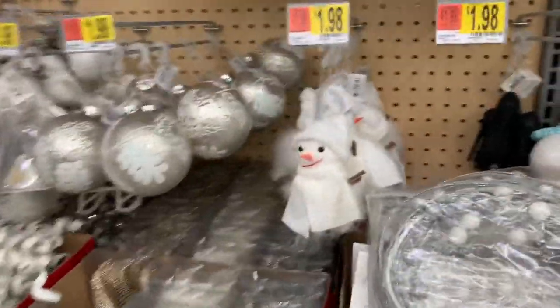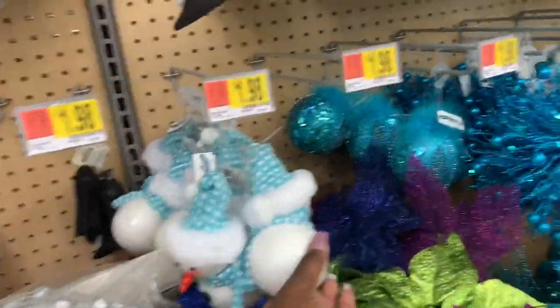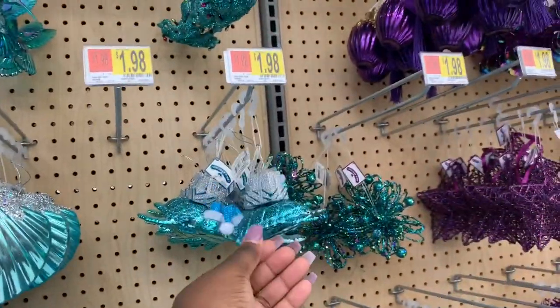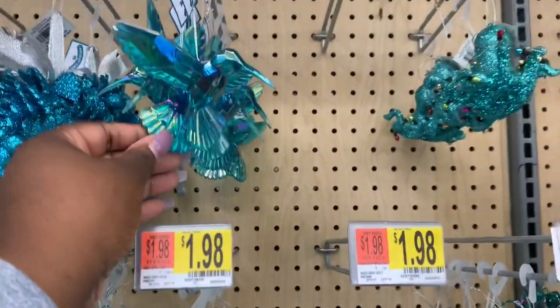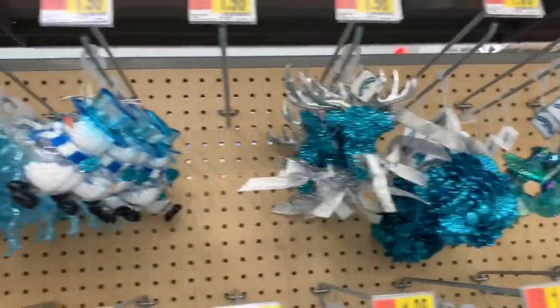Oh, we skipped over him. And the snowman, he's wearing a scarf. He has on his little hat. The blue shell. The turtle carrying the gifts. The octopus. The bird. The round acorn, the little reindeer.